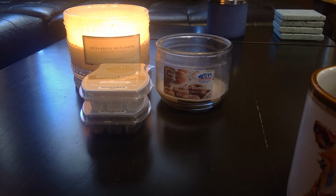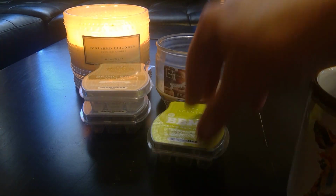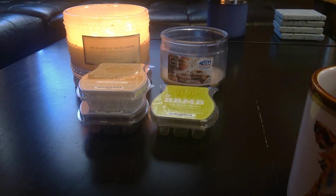Another Bring Back My Bar from the most recent is Jumping Jelly Bean, and I loved this. My kids loved this. This was like a candied pear, like the Jelly Belly pear jelly bean. That's exactly what this was. And again, this was super strong. I even melted this in my bedroom. That's how much I enjoyed it. I know a lot of people were not fans of Jumping Jelly Bean. I love pear, so it was a fantastic scent for me.